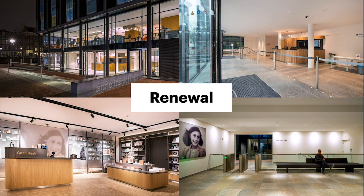And last year they did a really big renewal of the museum entrance and shop, for example, but also the digital platform had to be renewed. And they asked us how to fulfill the website. And these four things were really important to do so.